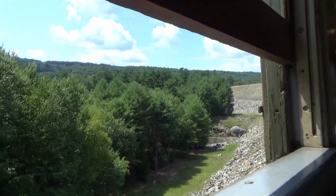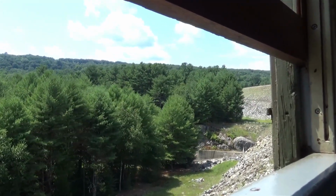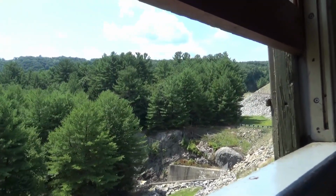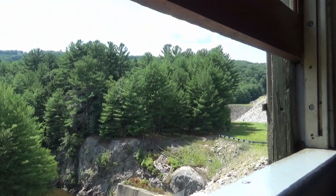We are now coming up to Thomaston Dam. The dam was constructed by the Army Corps of Engineers and was completed in 1960. It was constructed as a result of flooding in 1955 that caused significant loss of life and damage to the railroad.